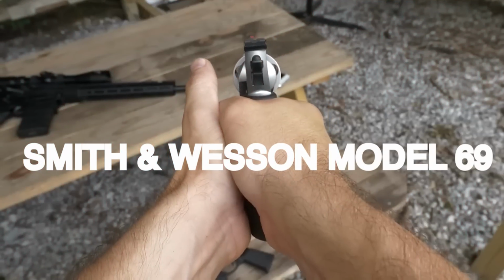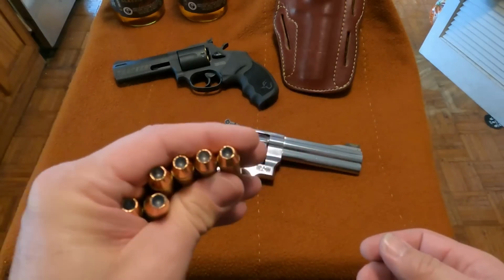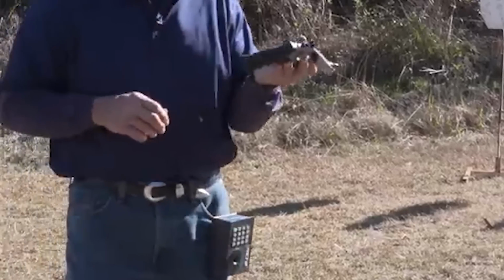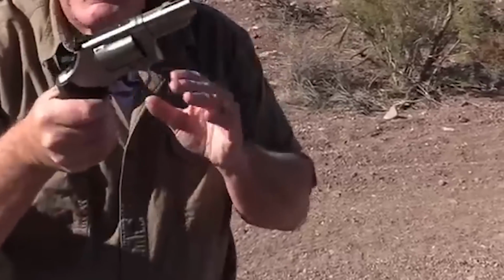Number 7. Smith & Wesson Model 69, $1,050. The Smith & Wesson Model 69 Combat Magnum is a compact revolver built on the slightly larger L-frame and a 5-shooter. This model is designed to address issues with shooting Magnum loads from K-frame revolvers, which often struggled with pressures and stresses.